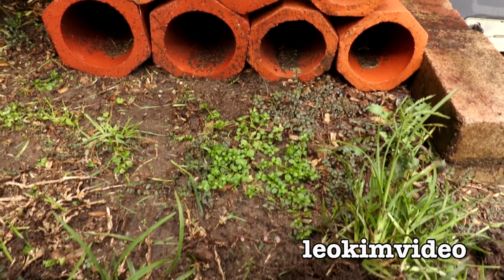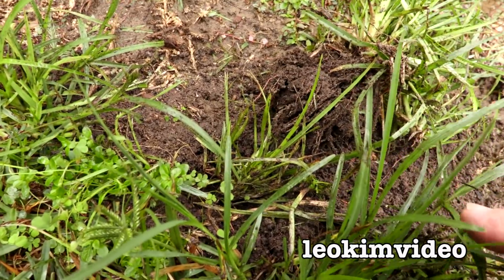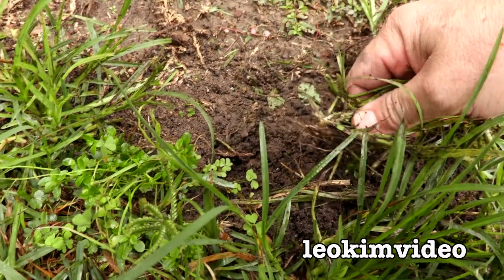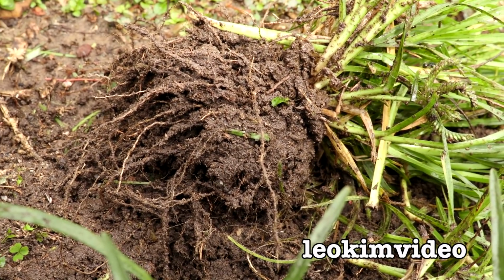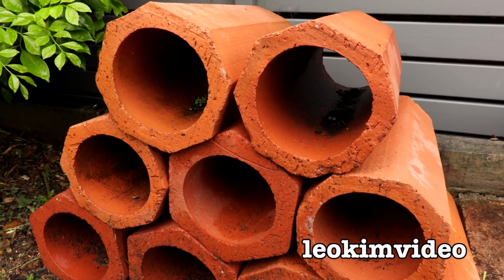Look, I've just been clearing some grass here. This may end up being to my advantage. There's a nest of ants here. I just pulled up that tuft of grass. Watch me get taken out by ants. There's actually ants all through here. These terracotta pipes haven't been here for that long, about 6 months.